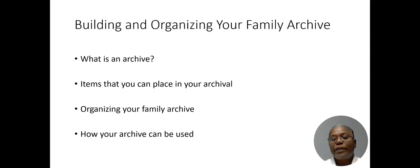I will provide general guidelines for organizing your archive, and we will explore the uses for which family archives can be utilized. I will also share with you images of a small family archive that I recently started working with. So let's get started.